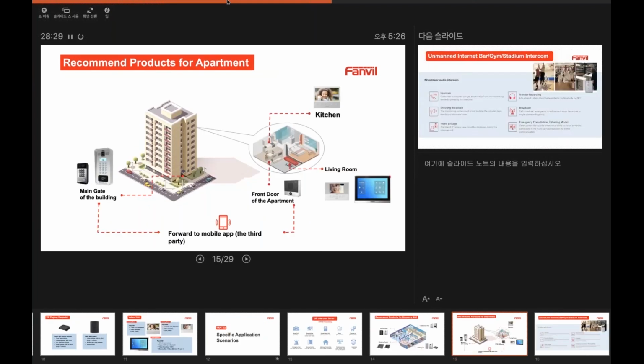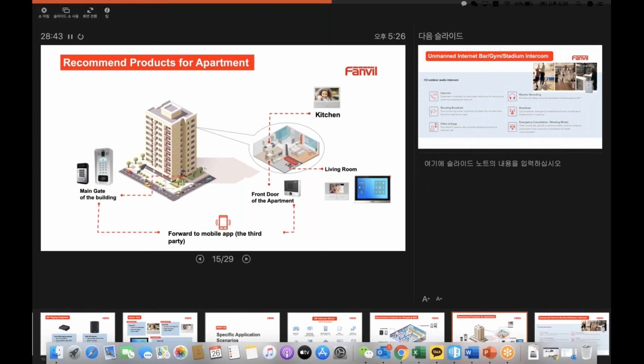Okay, this page is our target page today. Actually, this is an apartment or can be a building, okay? And then this one can be installed at the main gate, okay? And then whatever different building or different location, authorize one control center, okay?